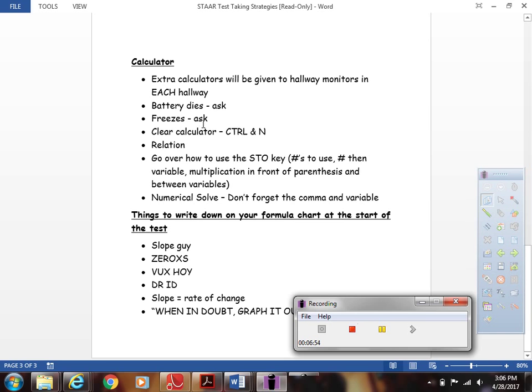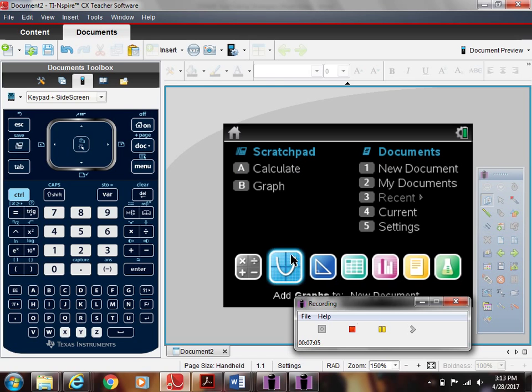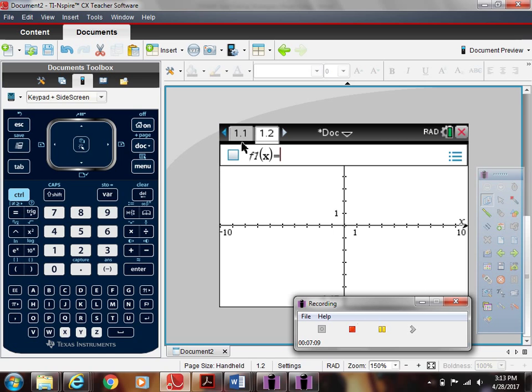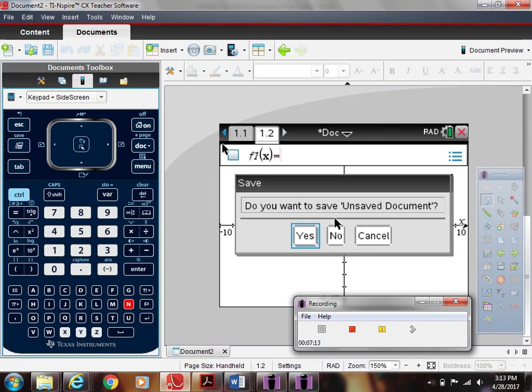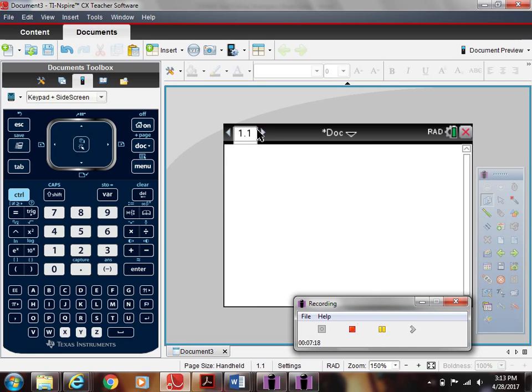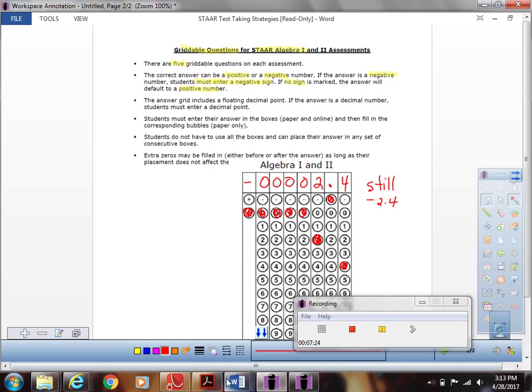Now, let's see. One of the things on the calculator we want to make sure that you do remember is obviously Control-N, because when you get your calculators, they will be cleared out, but as you're working on them and you're inputting information, you might have tabs open, and so what you want to do to clear them out, remember, is Control-N, and then it says, do you want to save? Just click No, and then you can go back to what you're doing, and you can see that it does clear out the tabs.